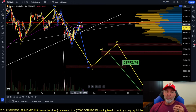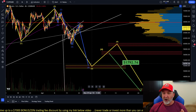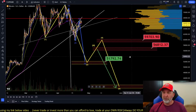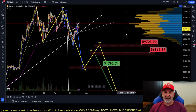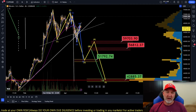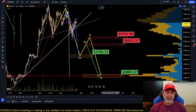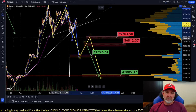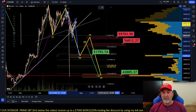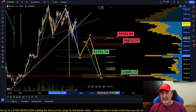So now what I was talking about: shorting up at 4, riding it down to 5, longing at that 51.7 to 51.8 range, all the way back up to this 56.8 to 59.7, and then another short all the way down to around 42.85. Now, how did I get these targets? Well, if we take from the top of wave 2 to the bottom, if we hit there, and then you can put your wave 4, which will be either 56.8 or 59.7, that will give you your next targets.